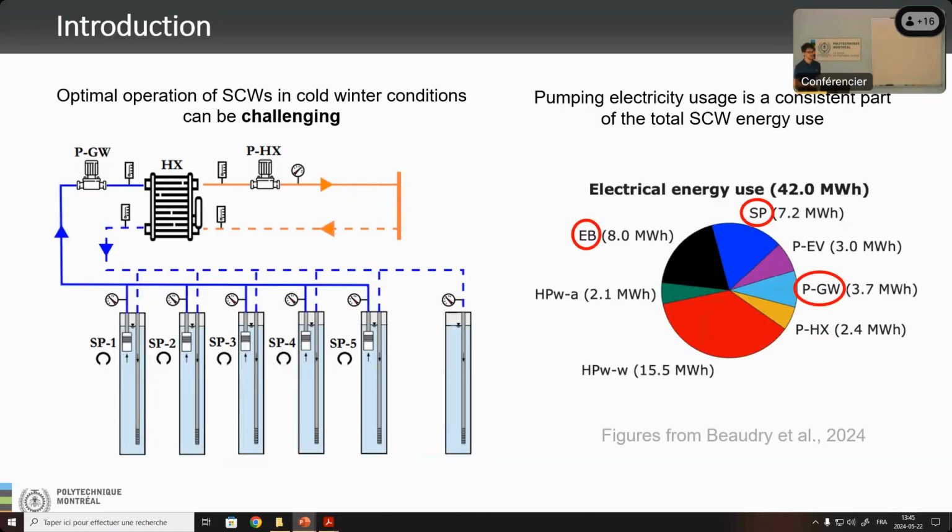This means that during a heating season, the groundwater will get colder and colder. And this means that at a certain point there will be a risk that the groundwater can approach freezing conditions. To avoid this, usually the pumping flow rate is kept high. But this means that the pumps will also consume a lot of energy. So here we also want to limit this pumping energy, save energy, and increase the energy efficiency of the system.